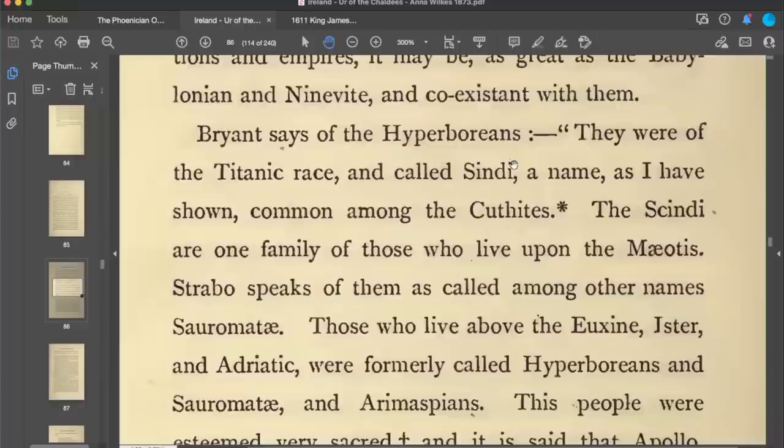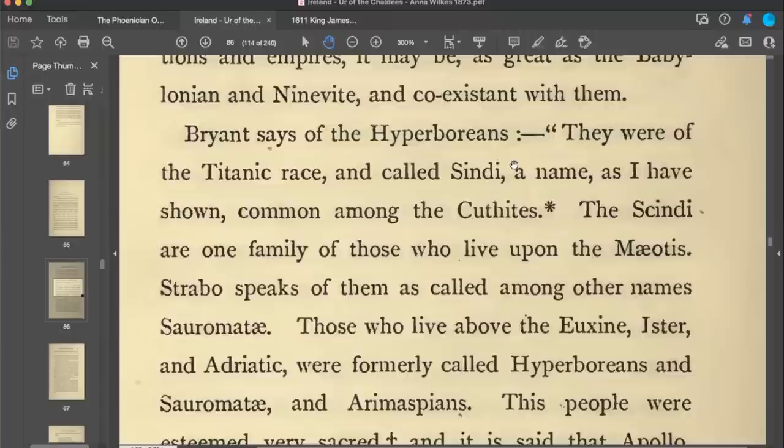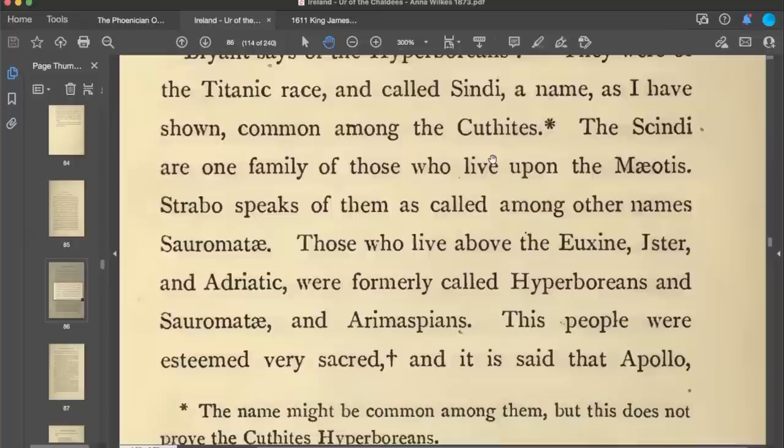Bryan says of the Hyperboreans, they were of the Titanic race and called Sindhi, a name, as I have shown, common among the Cutites. The Skindi are one family of those who live upon the Maotis. Strabo speaks of them as called, among other names, Sauromatai. Those who live above the Euxine and Adriatic were formerly called Hyperboreans and Sauromatai and Arimaspians.